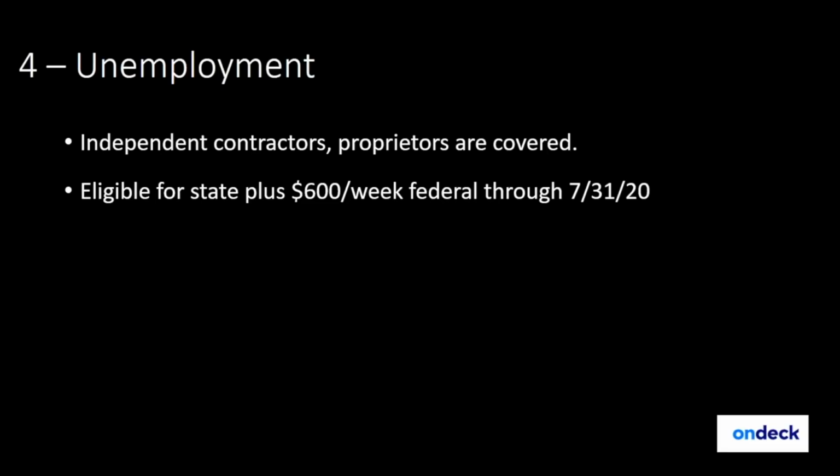Some of the states are still getting up to speed on this process. Many of their websites have not been updated, and a lot of times their employees haven't been educated. This is kind of a new thing for them, providing unemployment insurance for people that were not former employees. So you're going to have to bear along with them.